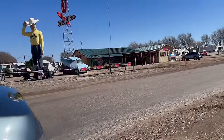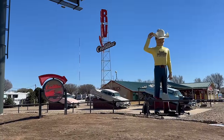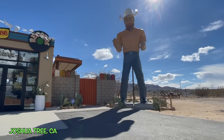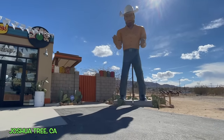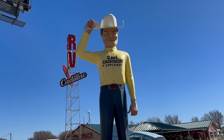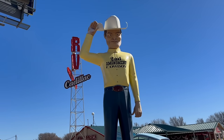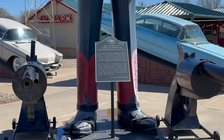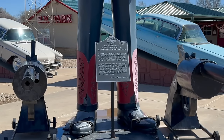Next up, checking out the Second Amendment Cowboy at the Cadillac RV Park. If you've been following us for a while here on the Sightseeing Sally channel, you know we've encountered several muffler men over the years. Big Josh is one of the few muffler men that still dot the landscape in the United States, but none that look like Larry Hagman. Yep, I think this guy looks exactly like Larry Hagman, or at least a pretty spot-on image of him. Anyways, you can see he's standing there with his two-gun salute, a tribute to the Second Amendment of the United States Constitution.